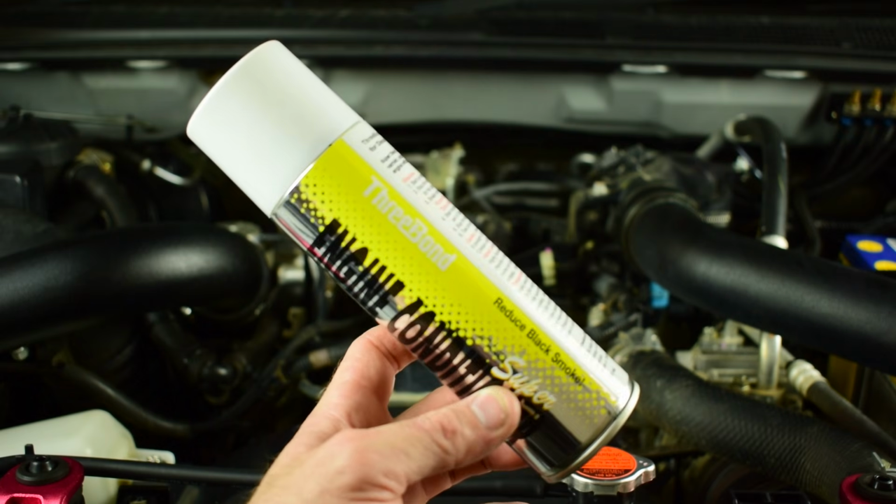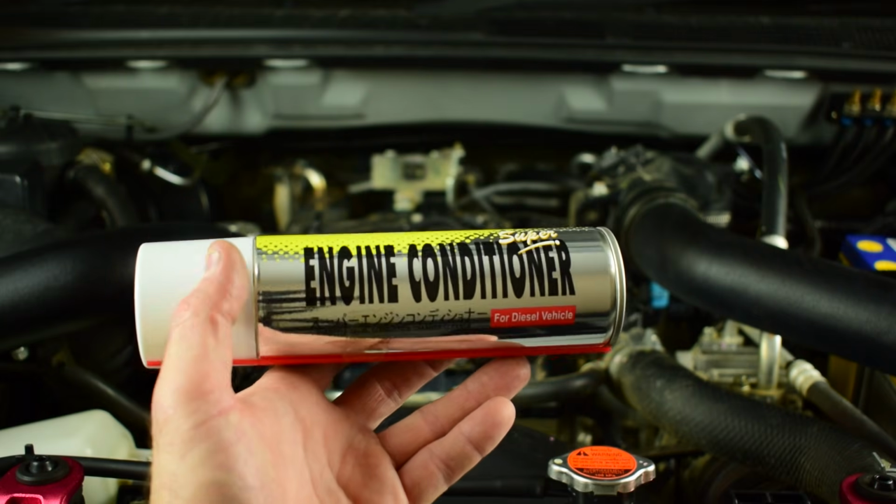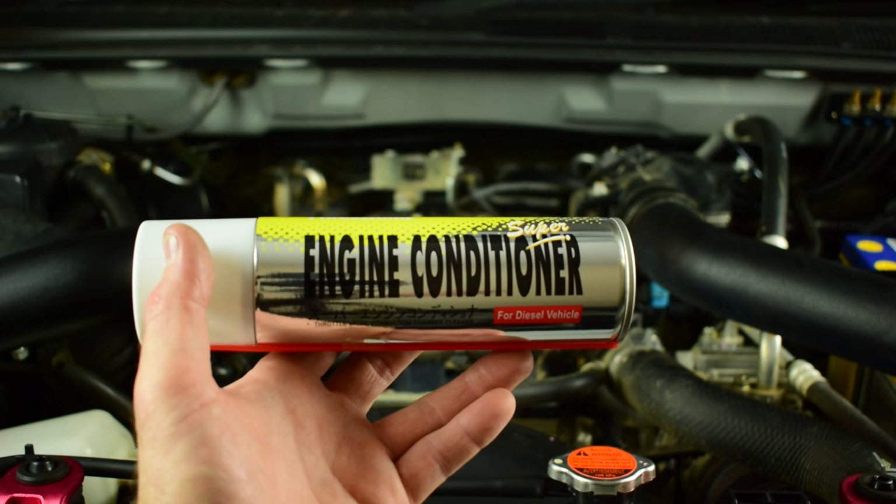So this is the THREEBOND engine conditioner. What this basically does is it breaks down the carbon deposits into a foamy light mixture which the engine can get rid of and consume.